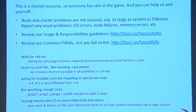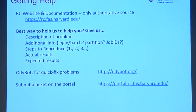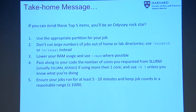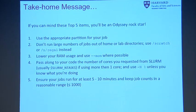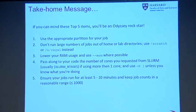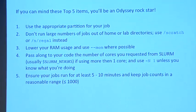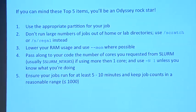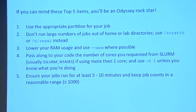There is a slide for problems and pitfalls. Take a look at it. And then getting help, just know you can go through our portal to submit tickets. The take-home message, if you remember these 5 things, you're golden. You'll be able to actually get through the cluster pretty easily. Just keep these in mind as you work through them. It's pretty straightforward, but if you can keep these in your mind as you work moving forward, you'll be pretty golden, okay? With that, I thank you for your attention.